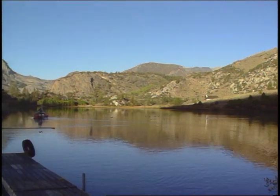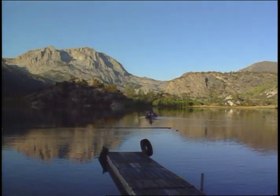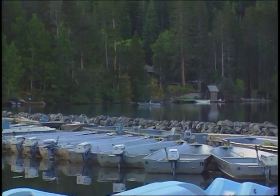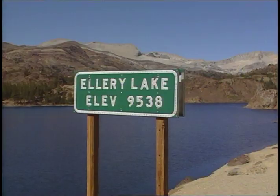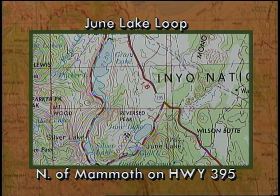The high Sierras have been a trout fishing destination for a long, long time. From wooded forest lakes to crystal clear high mountain lakes, the Eastern Sierras offer many different fishing opportunities. We've chosen an area called the June Lake Loop for this visit because of the lakes on the loop. June, Gull, Silver, and Grant are all well known for the fish they produce.